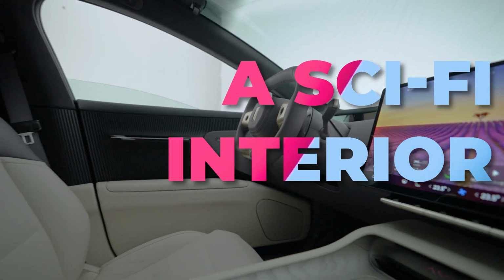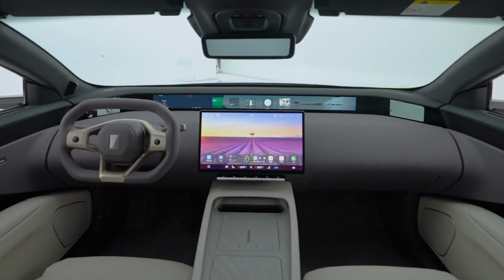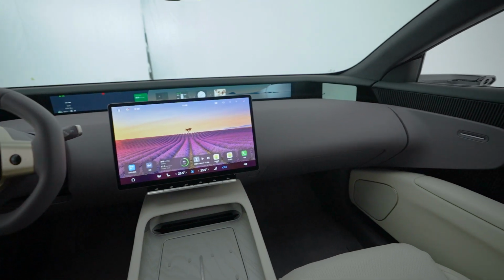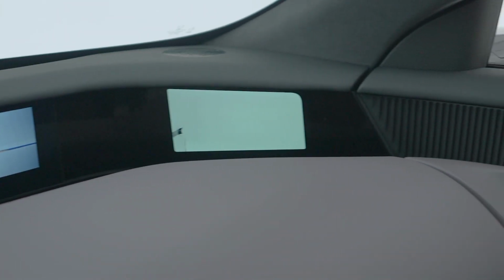Before today, I thought the exterior was the biggest highlight of Avatr 12, but to my surprise, what's even more astonishing is the interior. Stepping into the car, you will notice that the 12 has a completely different design language from the 11. Same as the Lincoln Nautilus, it also has a wide screen that spans the entire width of the cockpit. But the Avatr has digital side mirrors, so the displays on both ends are actually camera feeds.